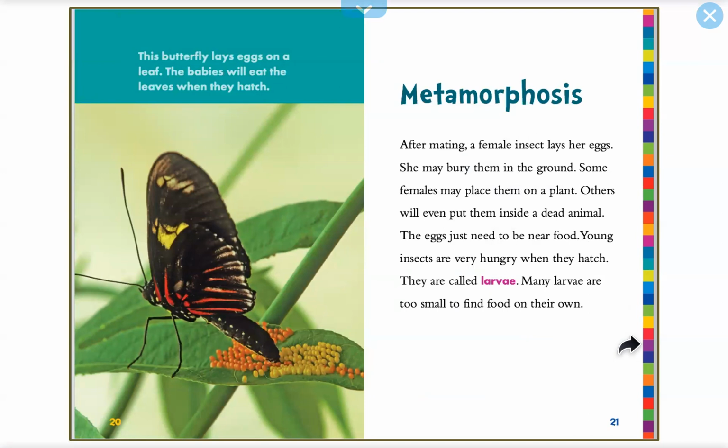After mating, a female insect lays her eggs. She may bury them in the ground. Some females may place them on a plant. Others will even put them inside a dead animal. The eggs just need to be near food. Young insects are very hungry when they hatch.